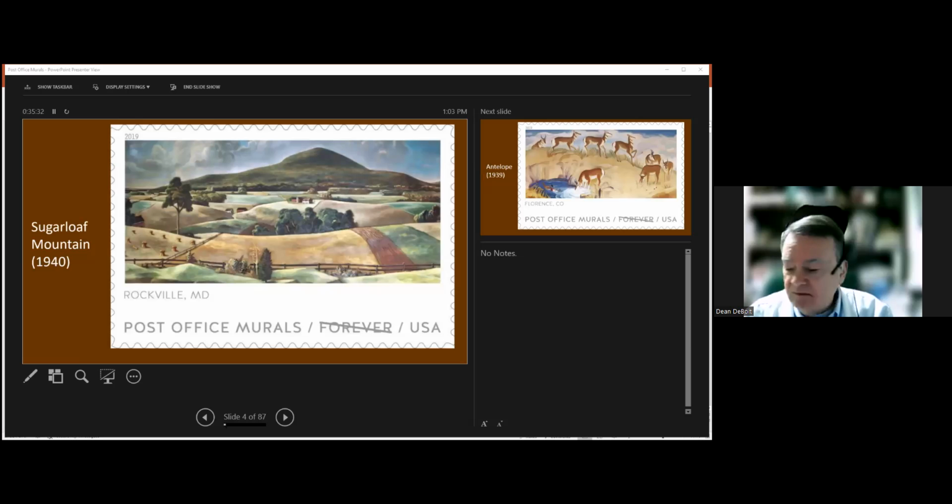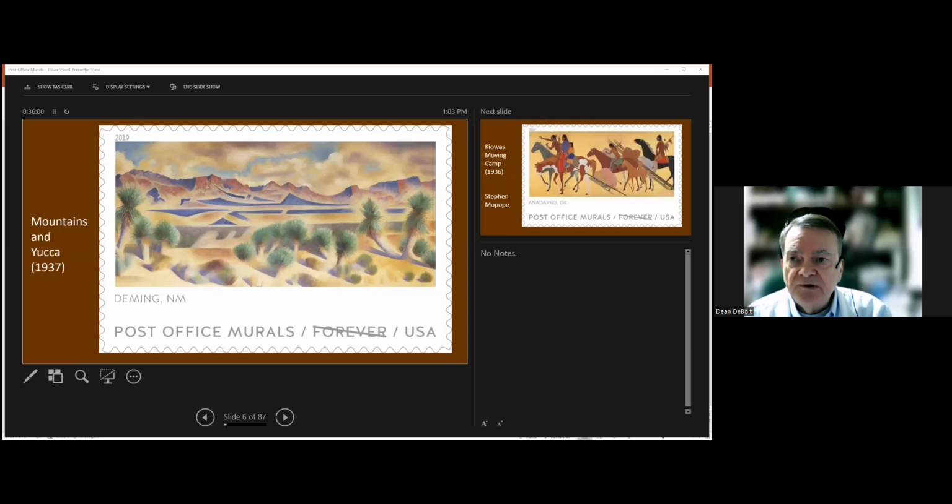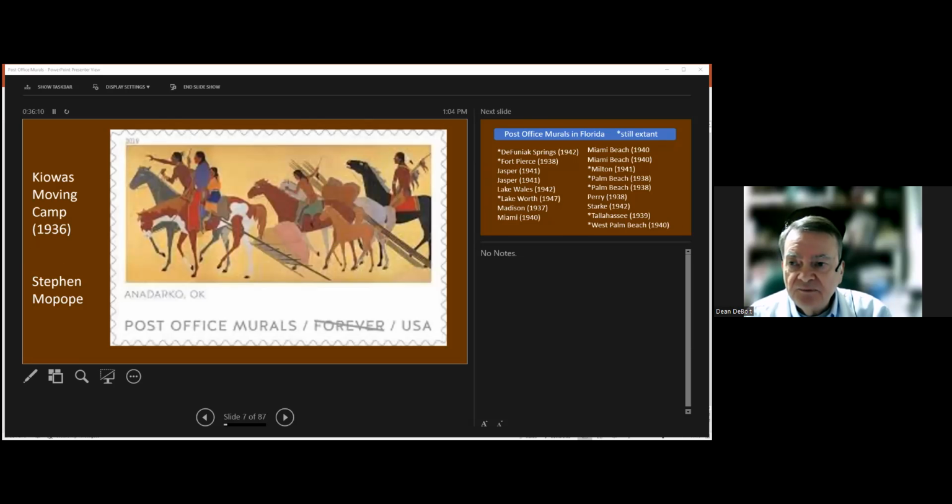The stamps that came out had a number of murals on them, and usually the murals were taken from local history or something to do with the area. One of the stamps was Sugarloaf Mountain, done in 1940 for the post office in Rockville, Maryland. One showed Antelope, painted in 1939 for a post office in Florence, Colorado. This one was titled Mountains and Yucca, made in 1937 for the Deming, New Mexico post office. And another stamp showed Moving Camp, done by Stephen Mopope, artist, in Anadarko, Oklahoma.